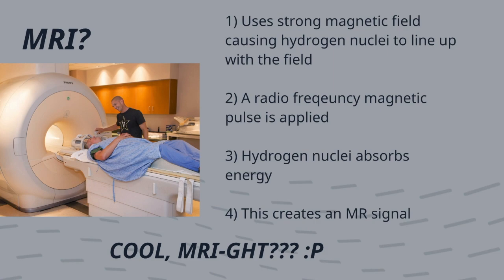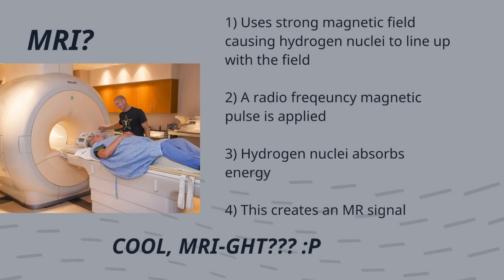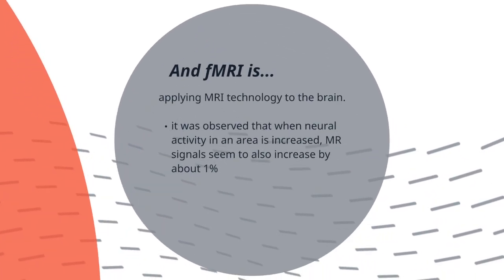By analyzing the MR distribution map and changing up the RF signals, subtle changes in brain anatomy can be traced. Cool, am I right? So this technology is later applied further into fMRI. fMRI takes this a step further by applying the same concepts of MRI to brain activity, because it was observed that when neural activity in an area is increased, MR signals seem to also increase a tiny amount. And when I say a tiny amount, I mean tiny, about 1%.